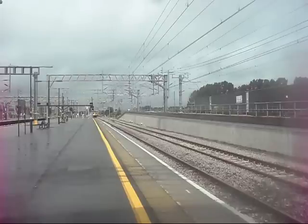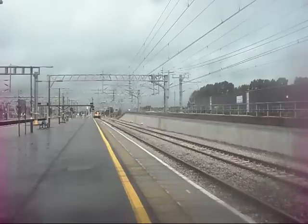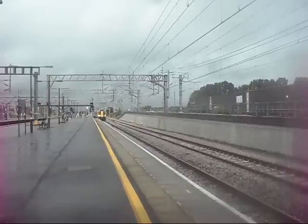Stand well back from the platform edge. The next train at platform 4 does not stop here, but will leave at platform 4.